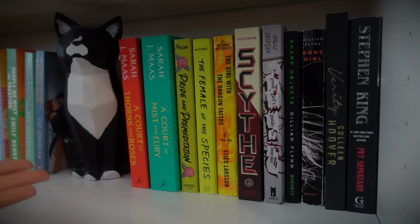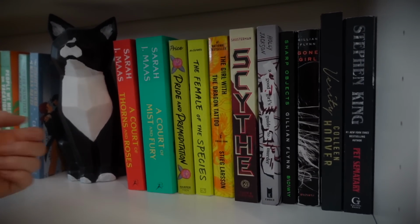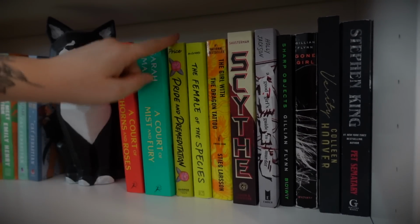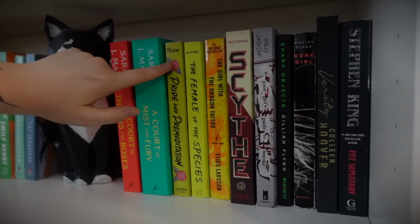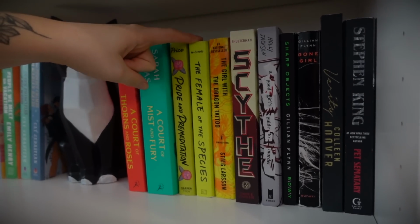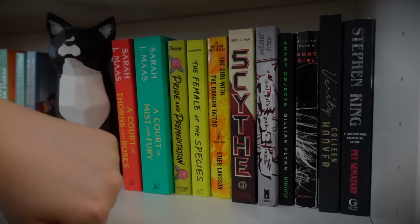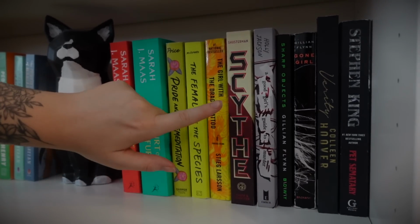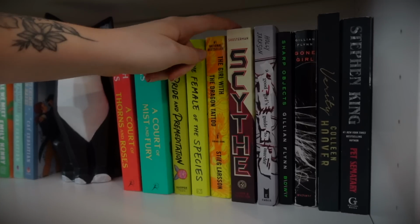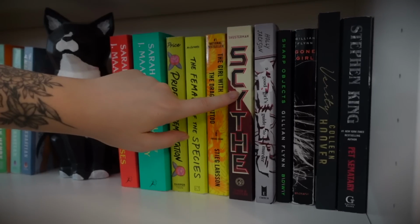Thriller, basically just like everything else that doesn't really have a place. So we have 2 of the Akata books. We have Pride and Premeditation, which is a historical murder mystery romance. Female of the Species, this is a 5 stars. I don't even know how to describe this book, but go read it. The Girl with the Dragon Tattoo, which I haven't read yet, but I'll maybe get to one day. Scythe by Neal Shusterman is a dystopian YA series.